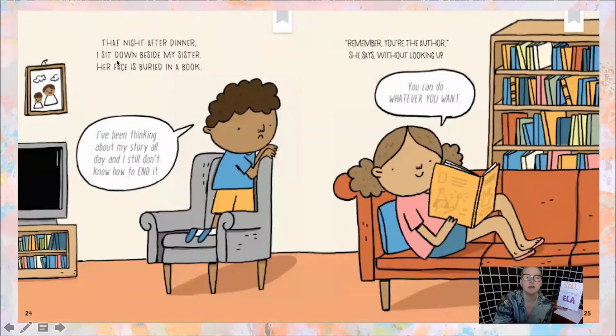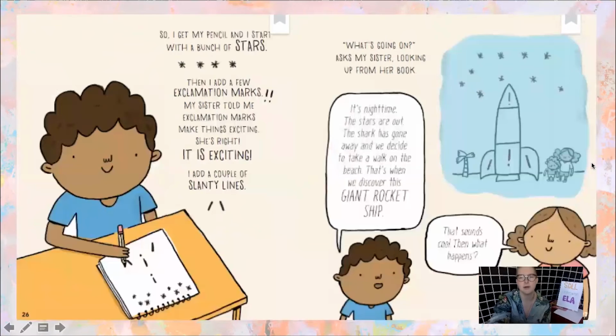That night after dinner, I sit down beside my sister. Her face is buried in a book. I've been thinking about my story all day, and I still don't know how to end it. Remember, you're the author, she says, without looking up. You can do whatever you want. Sister seems like such a good source for advice, huh?